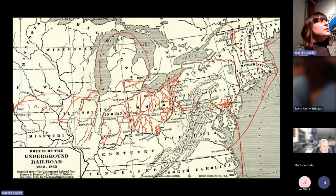This is William Siebert's map of routes taken on the Underground Railroad, and you can see many of them end in Canada. After the Fugitive Slave Act, to actually attain freedom, you had to leave the country. You couldn't just go to the north. Now, last year, this is where I moved on from this part of the talk. I had to tell you I did not know much about Needham's parents or his family history, or about how they journeyed on the Underground Railroad.